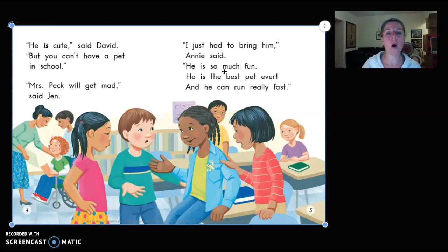"I just had to bring him," Annie said. "He is so much fun. He is the best pet ever, and he can run really fast."